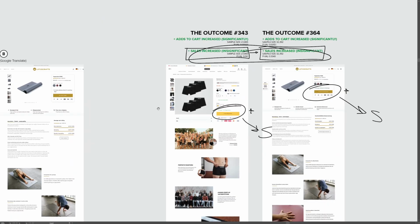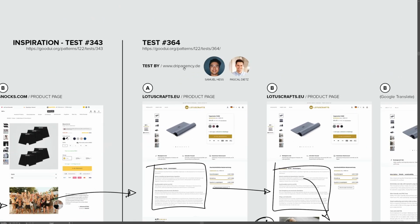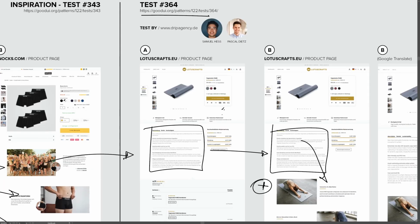So that's why we publish this test under a particular pattern, and here we have these two tests. Thanks, Samuel and Pascal, for sharing this. We'll be adding more tests like this that might match this pattern, and we'll compare these things, and hopefully over time we can get a more accurate and stronger result from doing some of these things here.